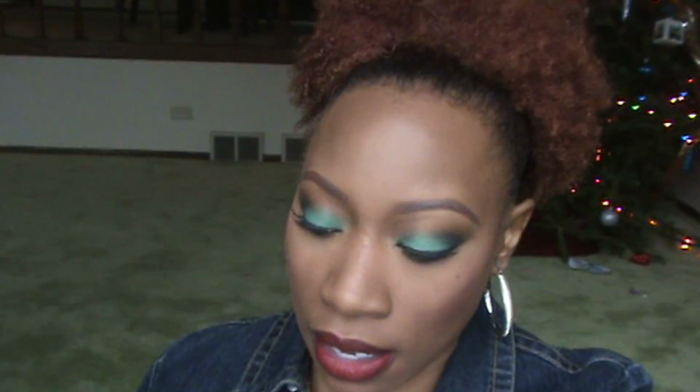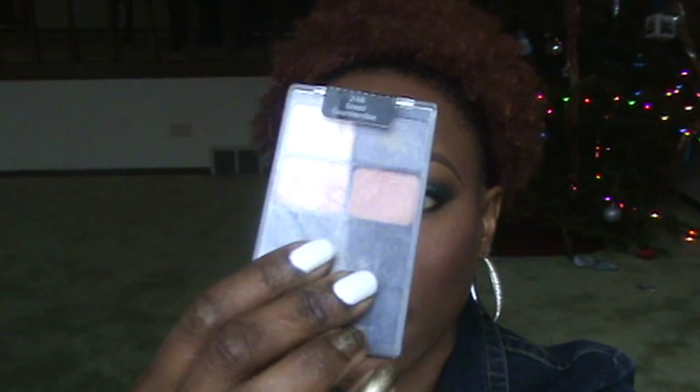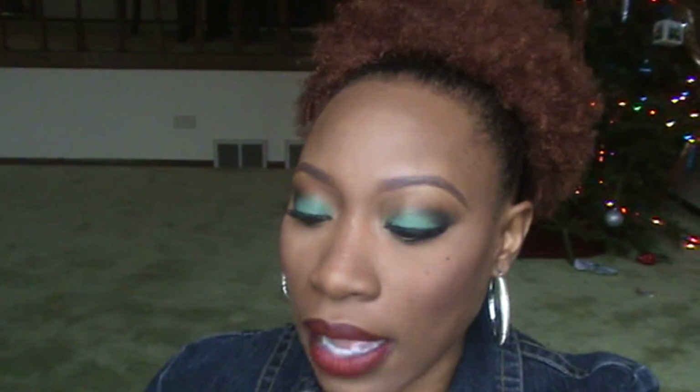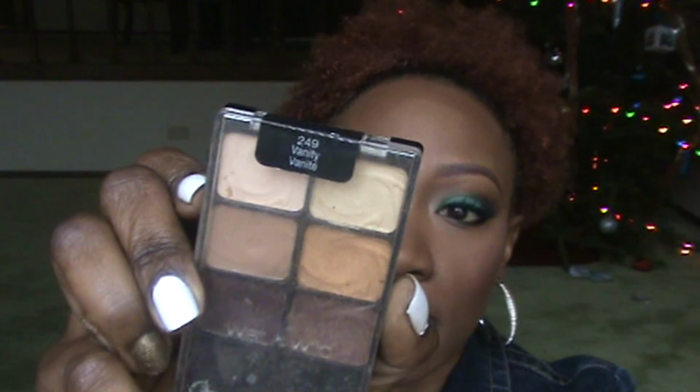I also have on this green and this yellow. So I used all three of these colors from this palette for this look. And then I used some other colors. In my Greed palette, this is old, but I just used the black in the corner. And then I used my Vanity palette, and I use this brown in here. So that's what you guys will see in the video.